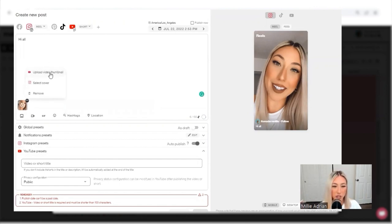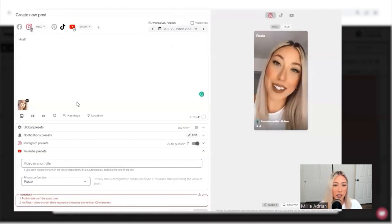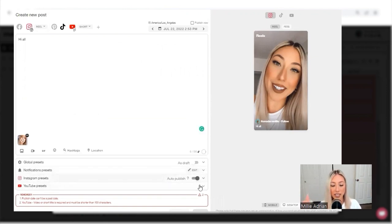Same thing with YouTube Shorts. You can upload the video thumbnail. That way, when you're on your channel, it'll have the proper thumbnail that you selected. And then down here is where you'll have the individual options for Instagram and YouTube.